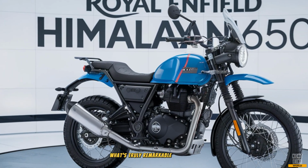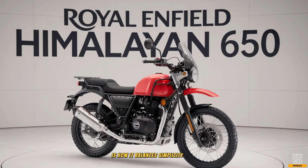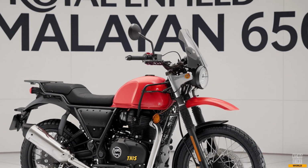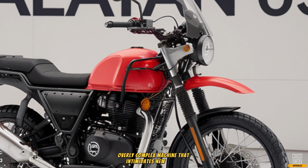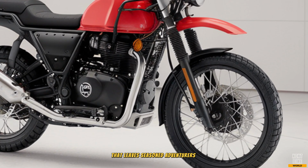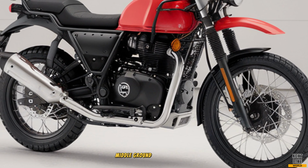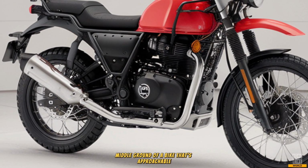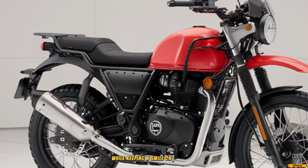What's truly remarkable about the Himalayan 650 is how it balances simplicity with sophistication. This isn't a tech-laden, overly complex machine that intimidates new riders, nor is it a bare-bones compromise that leaves seasoned adventurers wanting more. Instead, it finds that rare middle ground, a bike that's approachable, affordable, and built to take a beating while keeping a smile on your face.